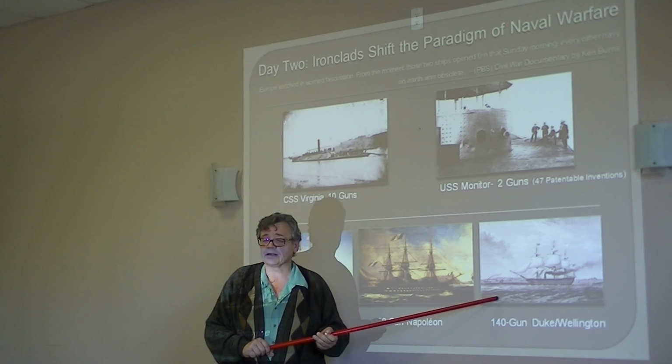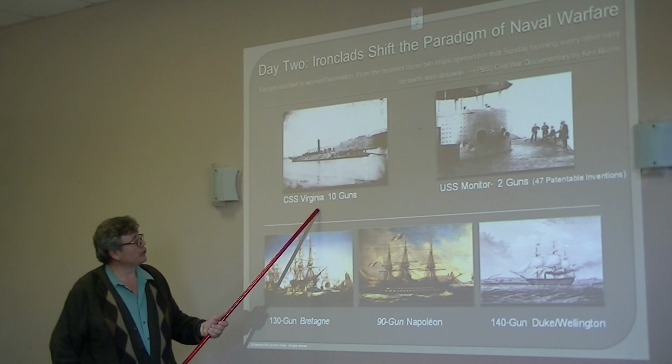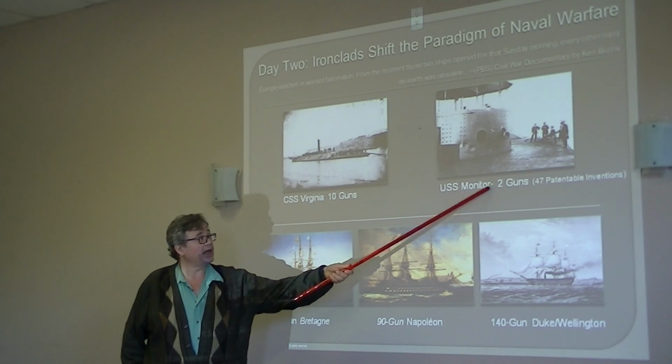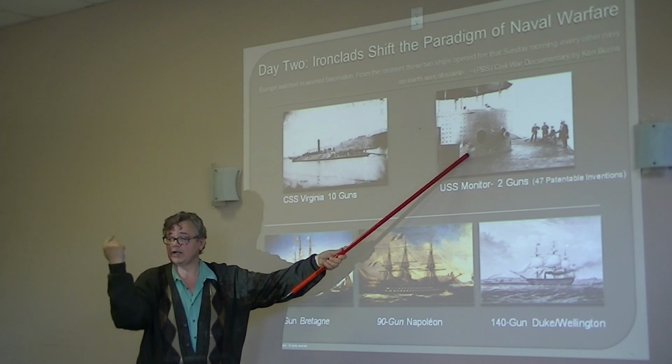140 guns, triple decker. Because the old paradigm was that you measured naval warfare in terms of the quantity of guns. That's the paradigm. The more guns you have, the more you can blast away and do damage. At Hampton Roads that day, these two ships showed up. This guy had 10 guns, and that guy had 2 on a turret that rotated. The turret would spin around.